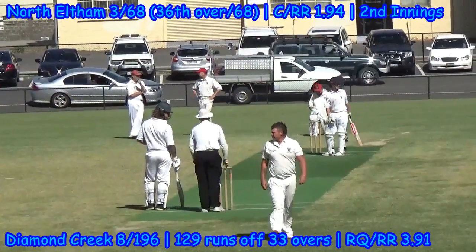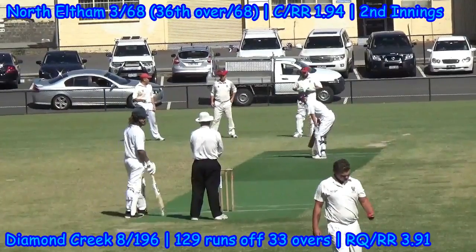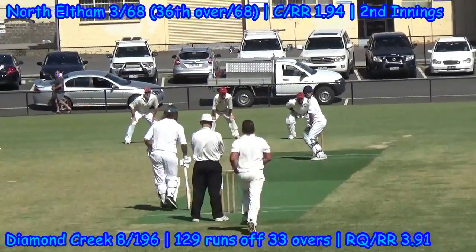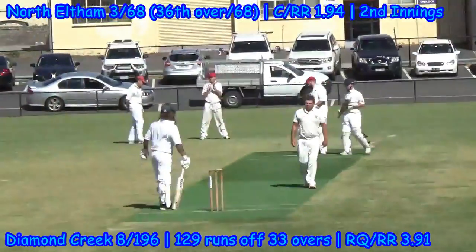So, the score is 68, and so they need approximately 130 runs from the remaining 33 overs. Comes into bowl and plays it onto the offside, but there are just too many fielders there.